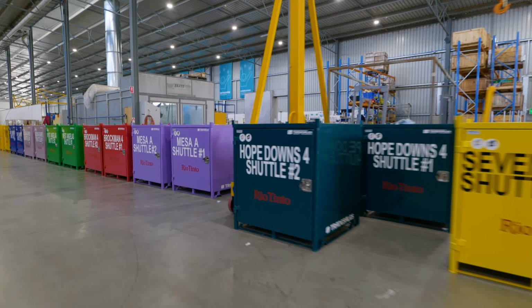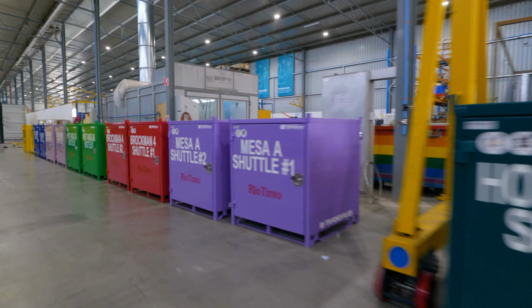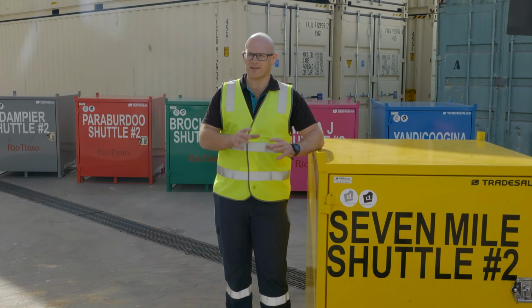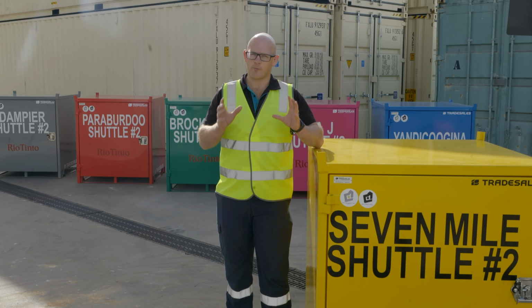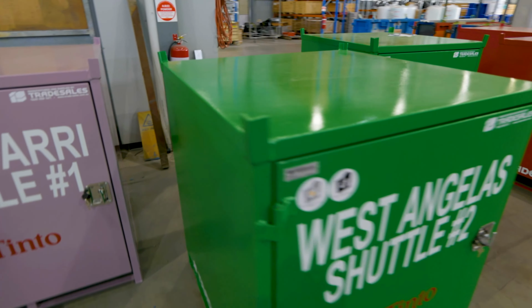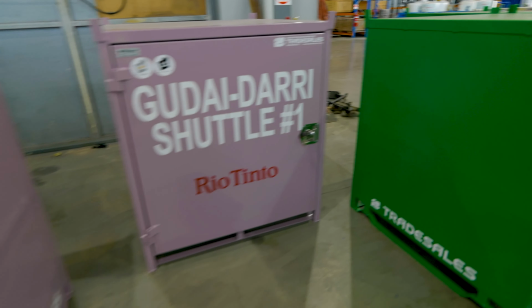So this project in particular features 36 heavy duty site boxes. Each box being a different color means that when it goes back to the central distribution hub at Centurion, that particular site owns that box, and when it goes onto the truck to that site, it goes with everything else that's needed to be.